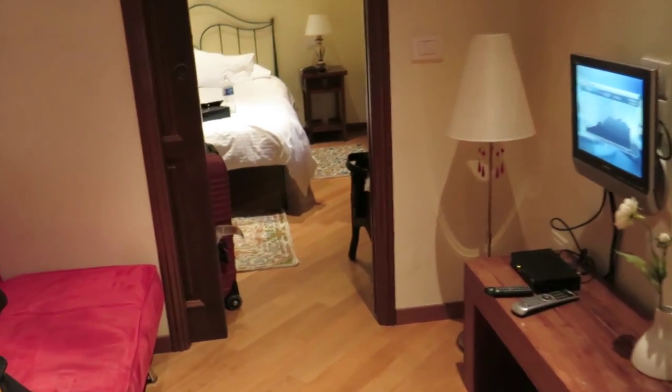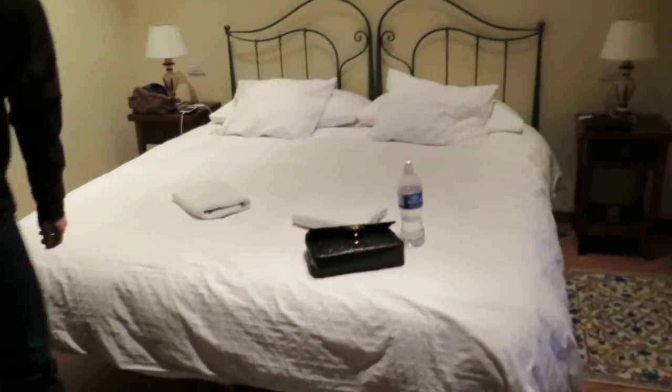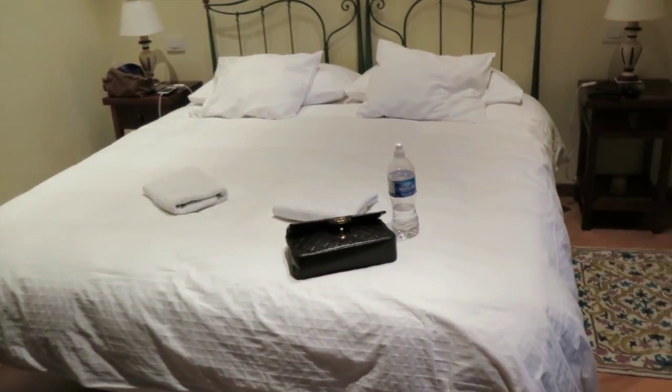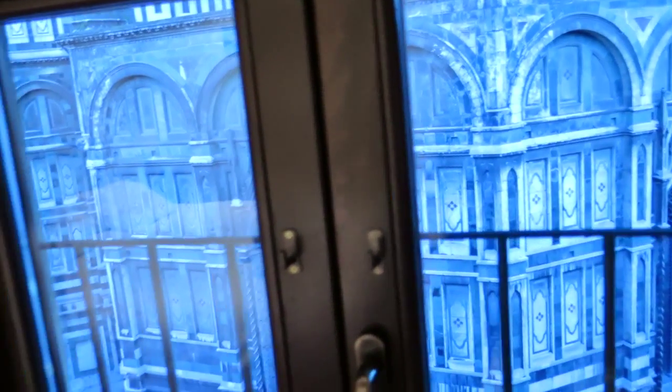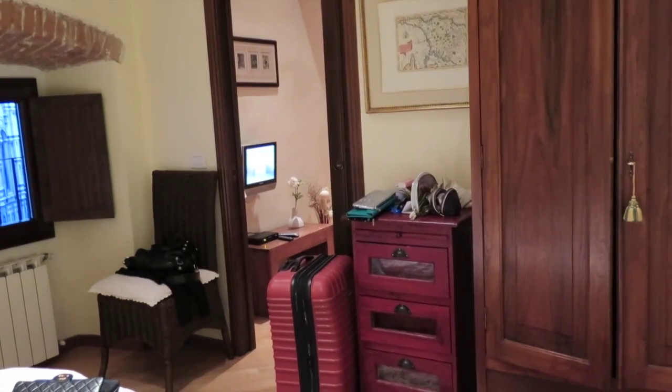on for some background noise. And then this is the bedroom here. You guys saw the bed in my What's in My Bag video. Then we have, again, a beautiful view of the Duomo. And then this is basically a view of the bedroom from the corner of the room.